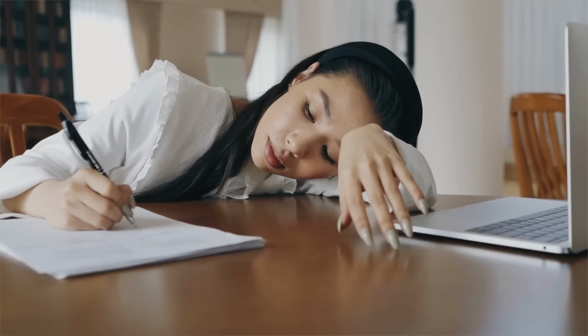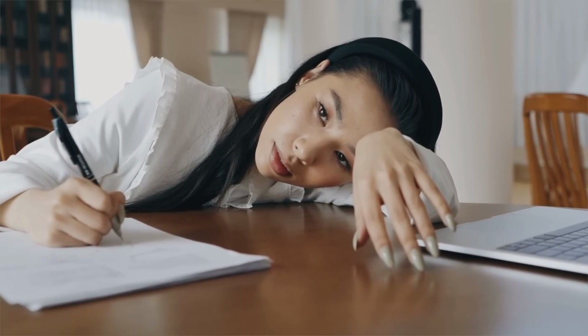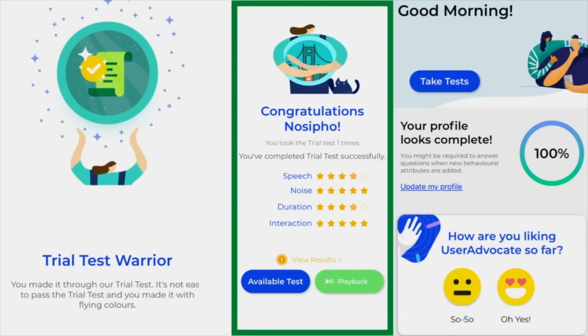Some of you struggle with passing tests for such jobs, so I'm going to show you an example. I already did it for User Advocate and passed. The test had 3 sections, all leading to a particular website, which I won't show here because I don't want to get into trouble. Instead, I will show you a similar website.